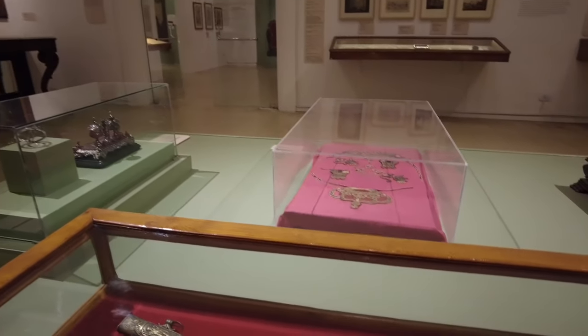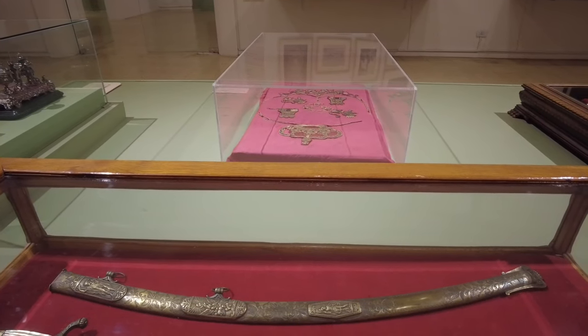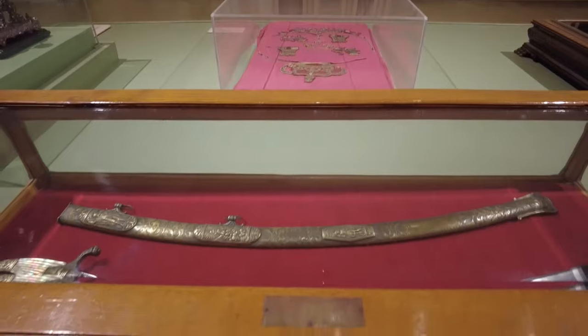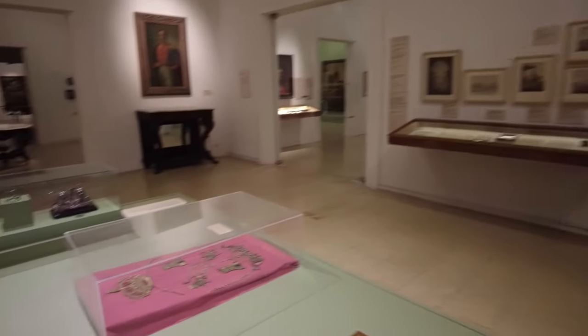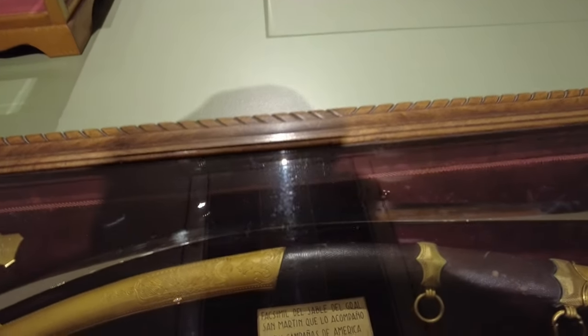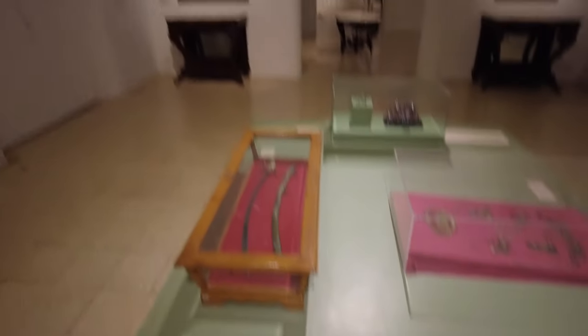Here we have the saber of Juan Gregorio de las Heras. Old sword. Another old sword over here. Who's this? Oh, this is a facsimile. Okay, so this is a fake recreation of José de San Martín's sword. His saber, cavalry saber.